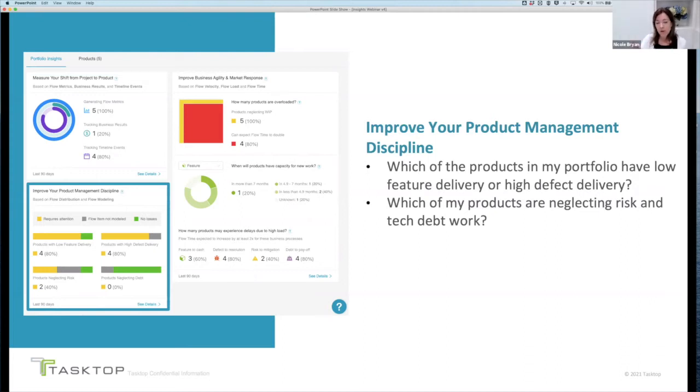So remember I said earlier, it's a big statement to say, understand which of my products in my portfolio are performing well. Well, this is one big way in which to understand if your teams are performing well, because obviously, if you have low feature delivery, that can obviously indicate that things are not going well. Although I'm going to talk a little bit about that later as well, because it doesn't always mean that.